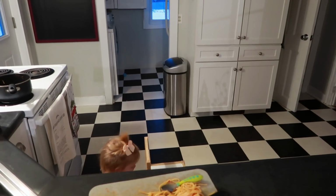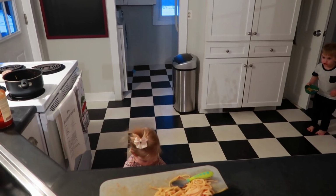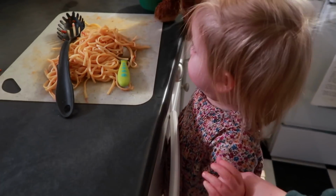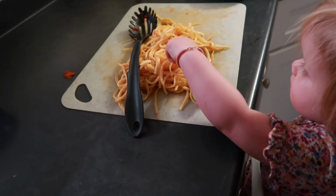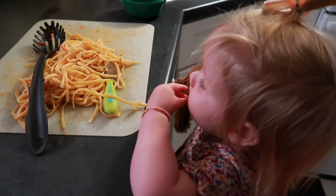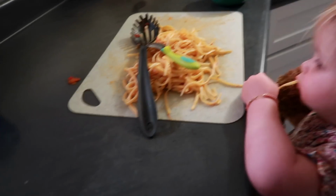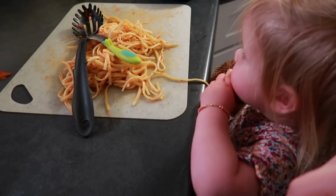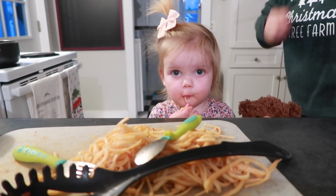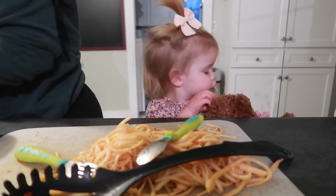Where are you going with that chair? What are you doing? You want food? You have some. My goodness, she's a little ham. Willa May Fitzgerald, you helping yourself to pasta? You have some pasta, girlfriend. Can I get some attention?